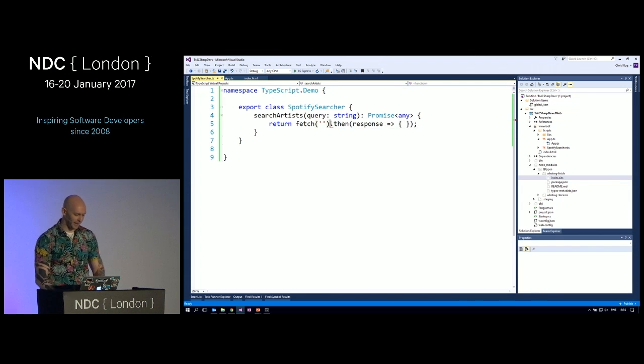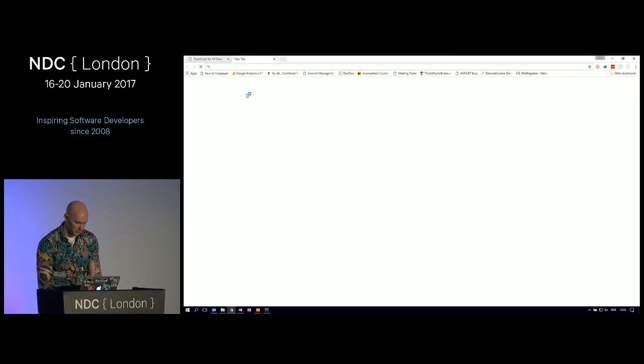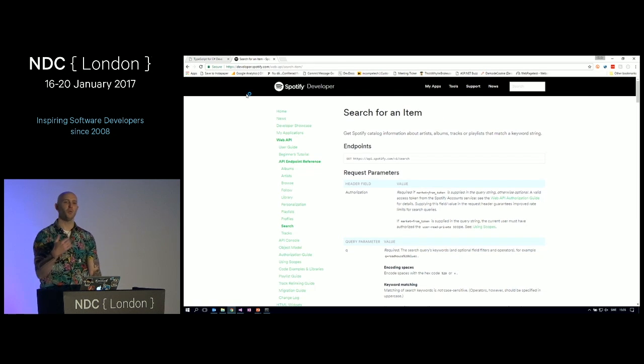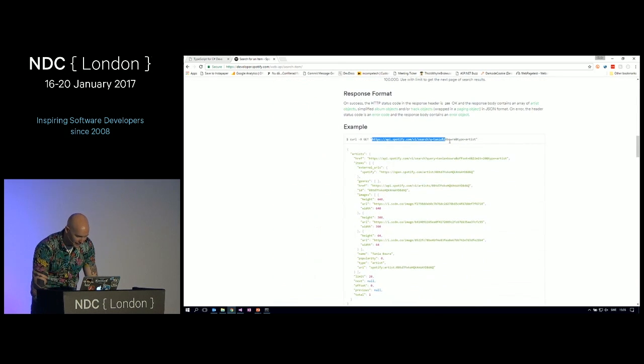So what I need now is I need to tell it what to go and fetch. So let's head over to Spotify, which is like one of the best things Sweden has ever produced. Way, way, way ahead of ABBA. So I'm going to pull out this URL here, because that's what I use to search for an artist.